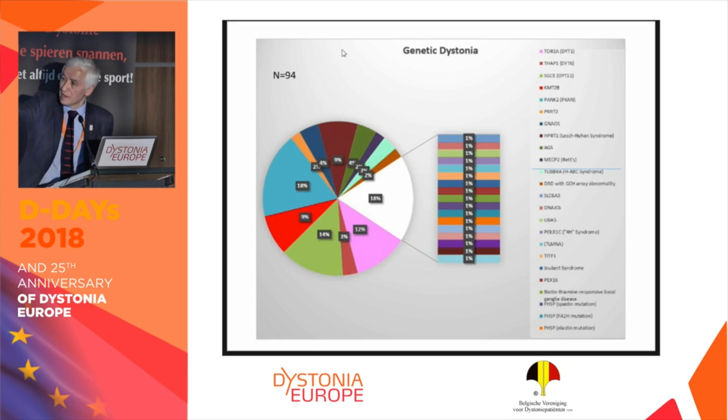That's in pink. We have DYT11, which is myoclonus dystonia, in light green. Then we have a new kid on the block called KMT2B, which is red, 99%. PANC2 disease occupies quite a lot of our practice because we do neuromodulation. And in blue at 4%, we have the GNAO1 mutations, which cause a horrible dystonic choreoathetosis, which usually means that we recover these patients from intensive care and do the deep brain stimulation directly from the intensive care. And I have one at home that's waiting in our intensive care just now.